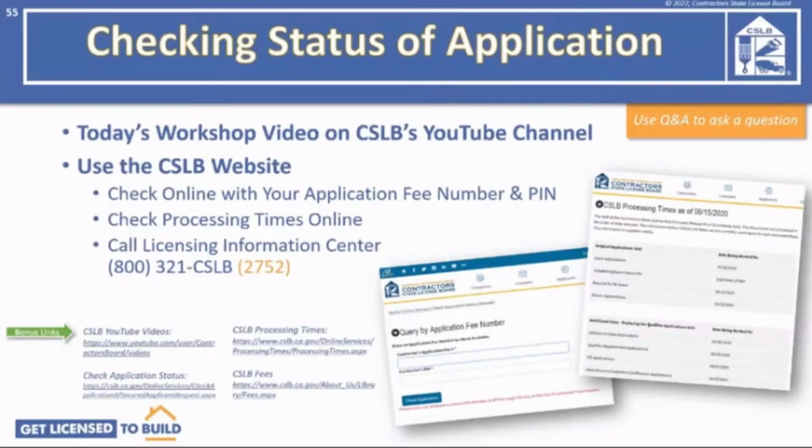The second way to check is to look online at our processing times. Each week, we update our website with the date we received the paperwork for a specific process.